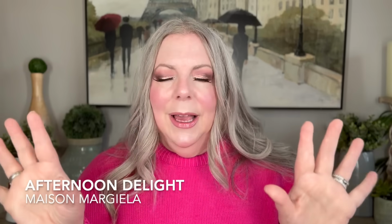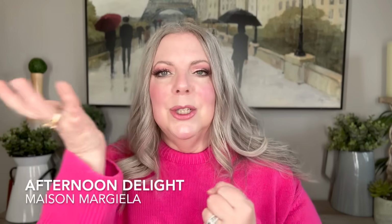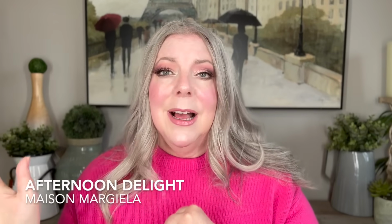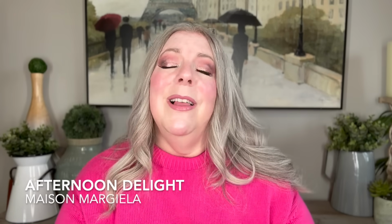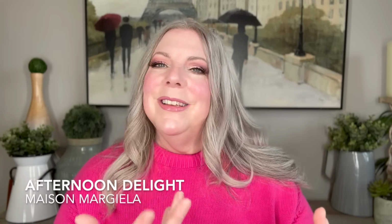They don't smell alike, but they're in the same family with that cakey vibe. I just think that the Café Beignet by His Perfumes is way better because it lasts longer. So that's my thoughts. I love Replica though. I love Maison Margiela. I love the bottles. I love the vibe. So it is a very beautiful fragrance and definitely one you need to sniff.